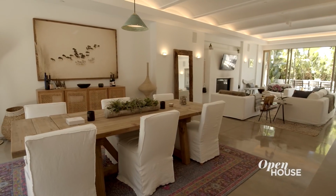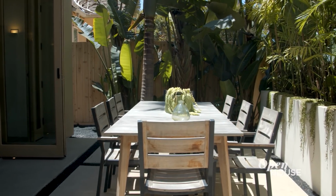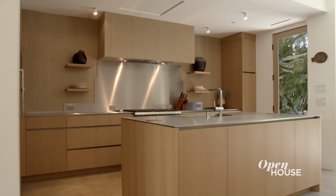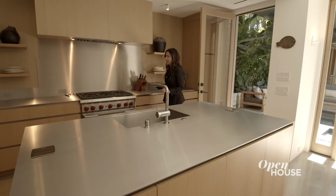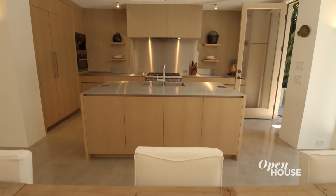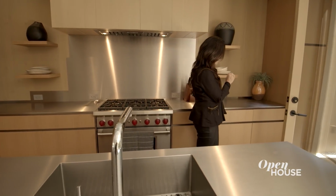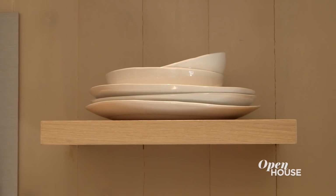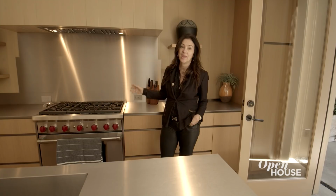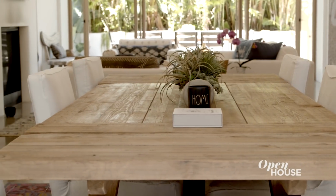An amazing dining area, not just inside the house, but also out, and a very gorgeous kitchen with stainless steel counters, which I love, and great appliances. One of the things I really love about this kitchen is it's very clean, but it's also very warm in this beautiful wood that is all the way around, not just the cabinets, but even the backsplash here. And then, of course, we go to the swimming pool. Come check it out.